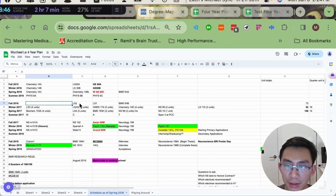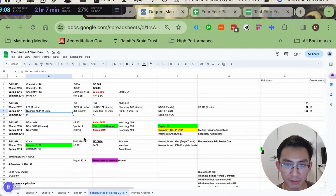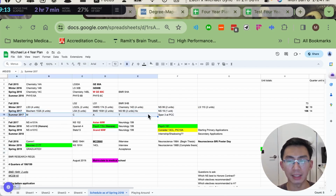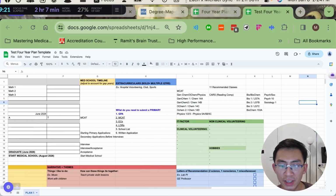For my bio classes, you'll see I took bio, essentially this is LS7A, LS7B, which is here, and then LS7C, or essentially bio 1, bio 2, bio 3. This was an optional genetics course that is not relevant to the MCAT. And you'll see I had some extra units, so I took a lab, and then of course my biochem class that I finished. Above all else, if you want to take a 0 gap year timeline and want to optimize for MCAT timing, you need to make sure that you take those 11 classes I list here. The Gen Chem, OChem, physics, and bio series, irrelevant of the labs.